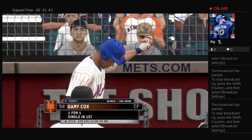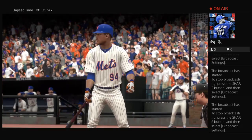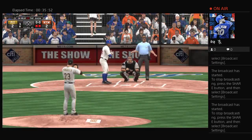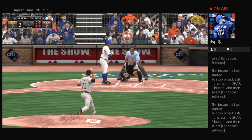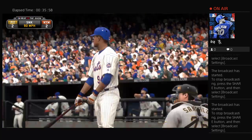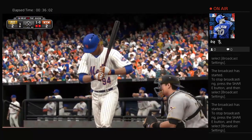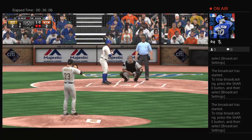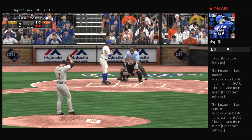Gary Cox will stand in. A base hit his first time around. Starts him out with a sinker that's inside, 1-0. And if he can get himself into a fastball count, don't be surprised if he has a big cut at something. Maybe try and break this tie ball game.